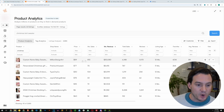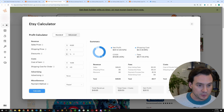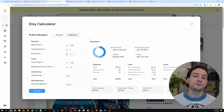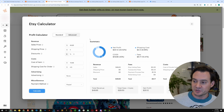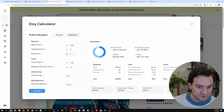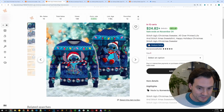So I went ahead and combed through these results to speed this up, and I picked out a few that we could take a closer look at. By the way, if you pull these up in Everbee and then go to the product detail page on Etsy, it actually feeds this into their profit calculator. So if you know the base cost of the product, you can key that in and it'll give you your projected profits. But I'm just doing some niche research right now.